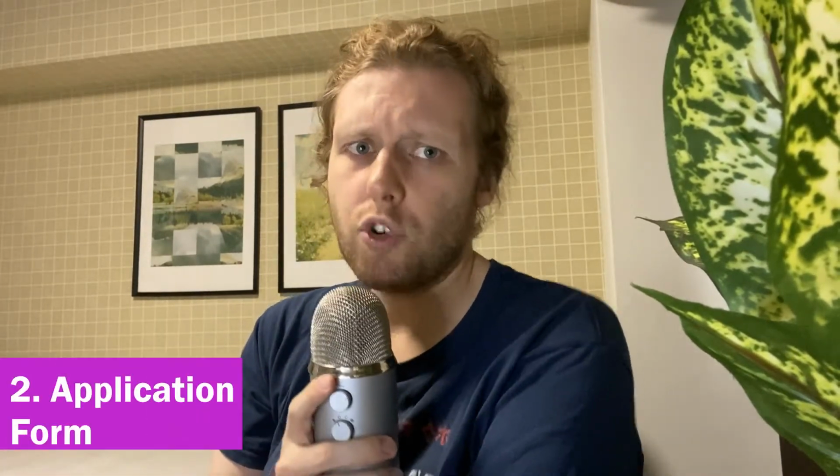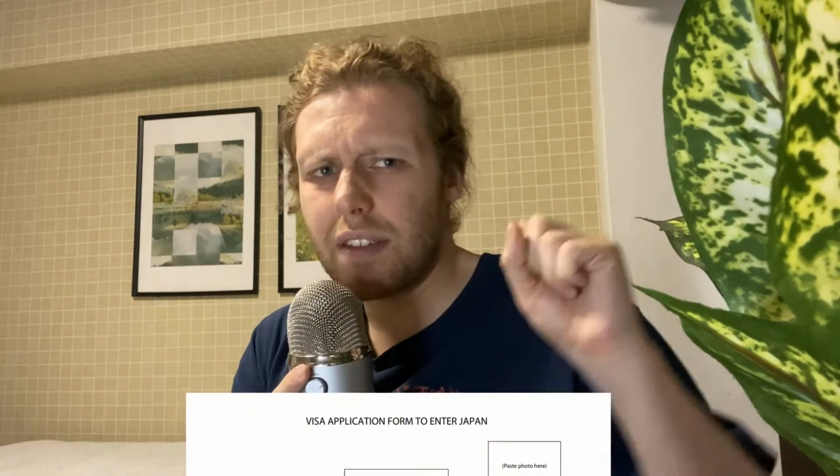Number 2, application form. It's fairly straightforward, other than the fact that there's a lot of things it's asking for that you might not have, and that's okay. If you have a guarantor or an inviter, add one, but I didn't, and I left them blank, and I confirmed this with the embassy, and they said that's okay. It also seems some sections are fine to put your best guess as well. I personally didn't want to book a hotel or flights until my visa was approved, but I looked up where I'd like to stay and put that information, and that seemed to be okay.